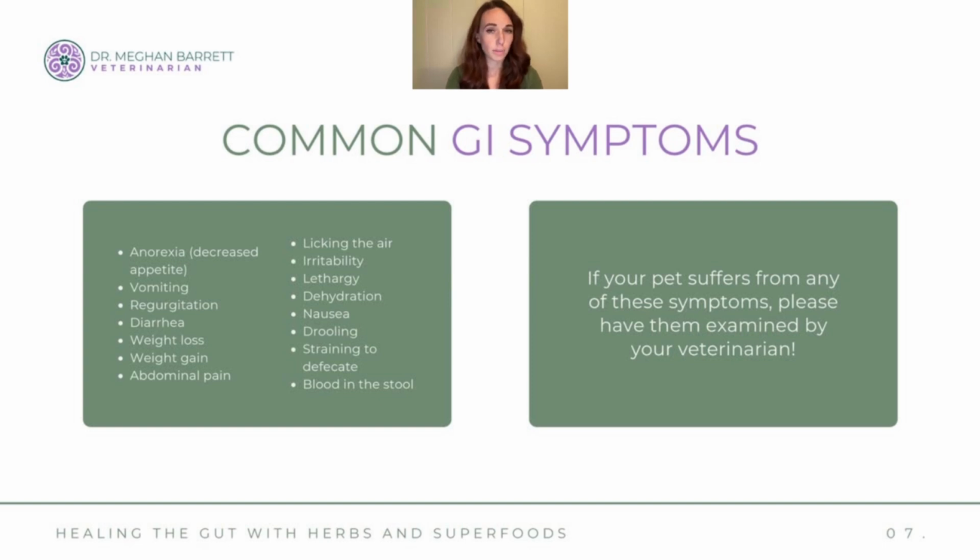These are different things. Vomiting is an active process where they're retching to bring up food. Regurgitation is passive, and that's where your pet might eat and then just food comes out of their mouth and you don't know where it came from. There was no signs of vomiting. That's regurgitation, which is different and can be an important clue to tell your vet about.